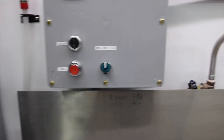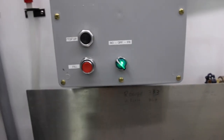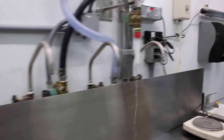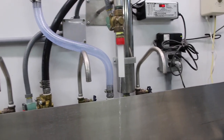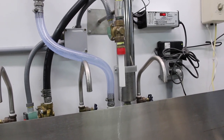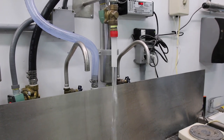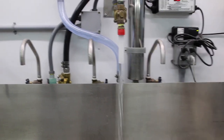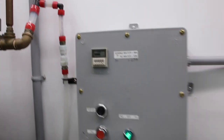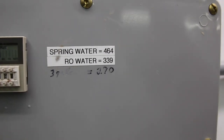Now let's say I wanted to fill some reverse osmosis today. Now all I do is flick the switch here. Okay. So this is the solenoid valve here for the reverse osmosis. The valve sticks a little bit the first time, but after that it works fine. There you go. So the only difference, it only fills like one bottle at a time. But it's the same thing, it works on the timer. You just have to change the setting on the timer.